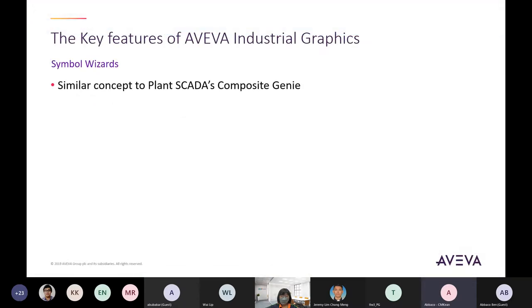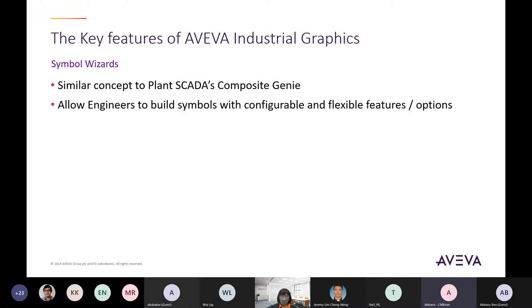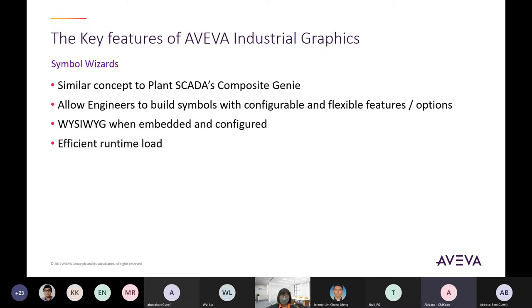Symbol wizards are a similar concept to Plant SCADA Composite Genies. They allow engineers to build symbols with configurable and flexible features or options. We see why, when embedded and configured, efficiency and runtime load. All the default chart symbols are symbol wizards.